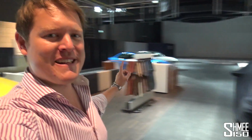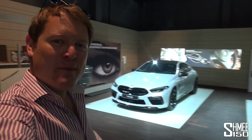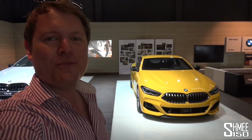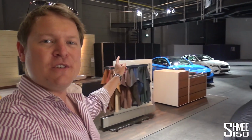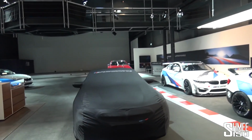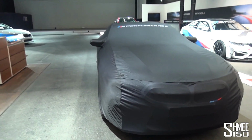But the car is in some fantastic company. If you look around, we've got the Hockenheim Silver M8 Grand Coupe, we've got the Speed Yellow M850i. Up this way, we have the M2 CS and an M2 CS Racing. Tucked in over there, we've got the new Imola Red M5 Competition LCI, plus the M4 GT4 and an M2 CS Racing.